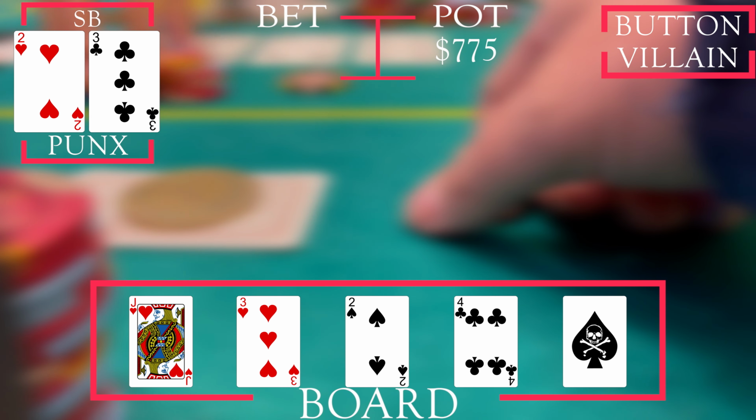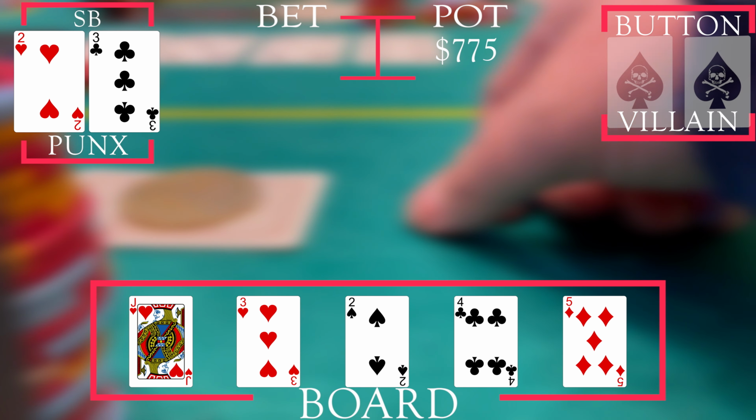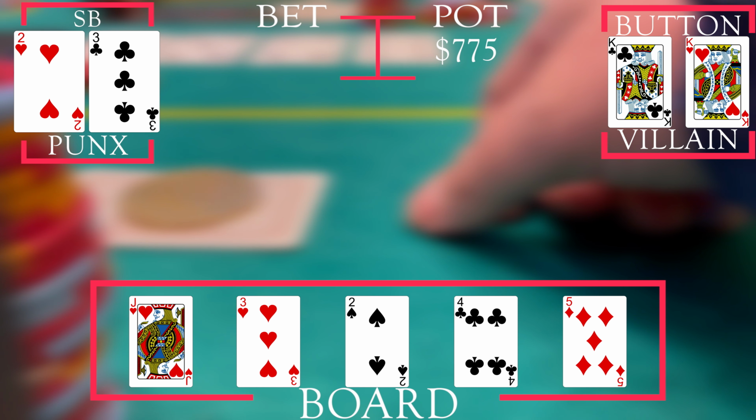With 775 in the pot, the river peels off the 5 of diamonds. No! Oh man. We figure we'll beat here until the villain turns over pocket kings. Another ultra passive pre-flop play, and this time it costs this guy his entire stack. Finally, we're on our way back up.